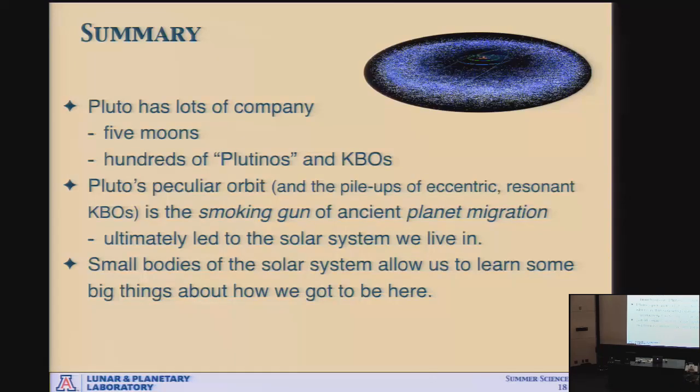And we think that Pluto's peculiar orbit is the smoking gun of this ancient planet migration. This ultimately led to the solar system we live in. It led to this rearrangement from a very compact orbital configuration of the giant planets to the more spread out configuration we have now, which makes the solar system far more stable. And these small bodies, which is the theme of this event today, allow us to learn some really big things about the history, formation and development of the solar system. So I'll stop here and I'll take questions.